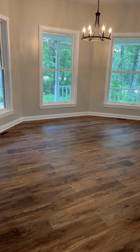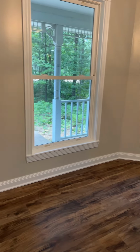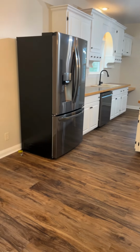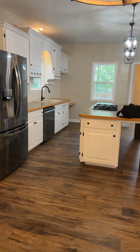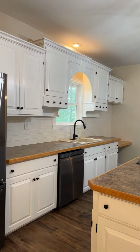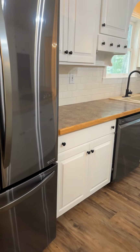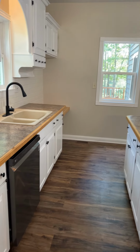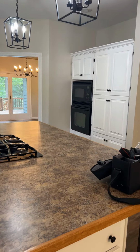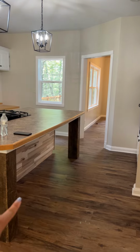Room for a table. Visibility to the front porch, which wraps around and connects to the deck. New stainless steel refrigerator and matching dishwasher that come with the house. Nice large kitchen island with areas to put stools.